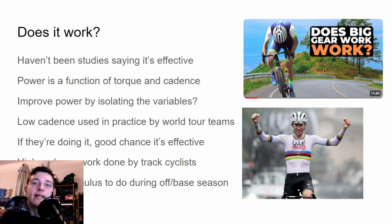And the thing that keeps me fascinated with the cadence stuff is that at the end of the day, power is just a function of cadence and torque. Therefore, if we isolate those variables, locking the cadence in at a certain value and trying to work on the torque, that's more feasible than directly working on the power. We can't just force ourselves to produce more power for a given interval. But if we break it down into its constituent components and work on one rather than the other, that's a more realistic approach to the training.